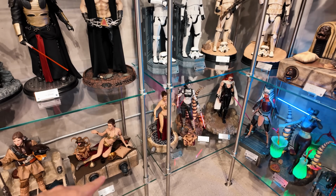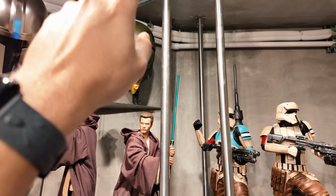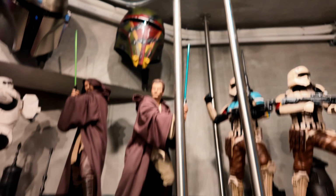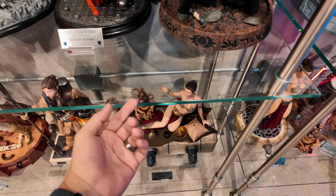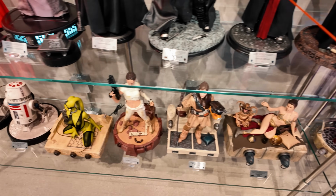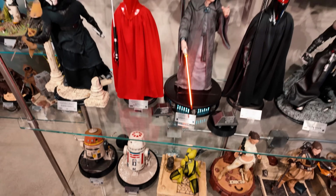Each one of these displays are custom. It's got this steel piping that connects to the very top of the ceiling up there, and then all the way down to the floor, so it's definitely secure. And then you have glass shelving, which looks really cool because you can actually see the statues as you're standing over them. I like that.